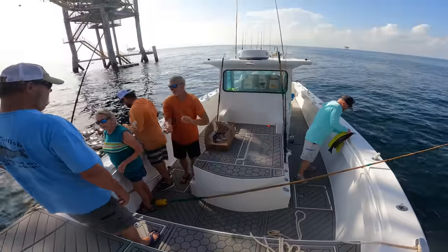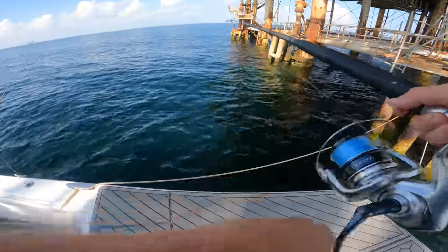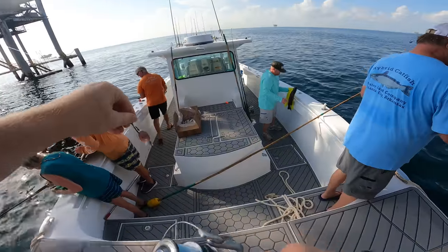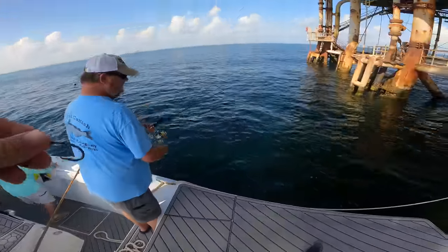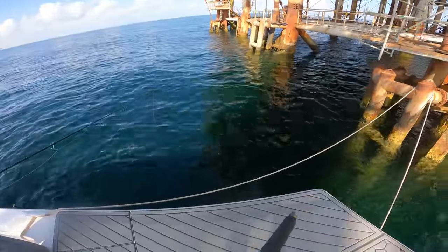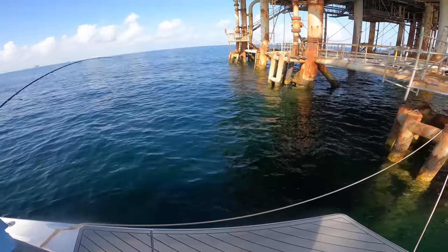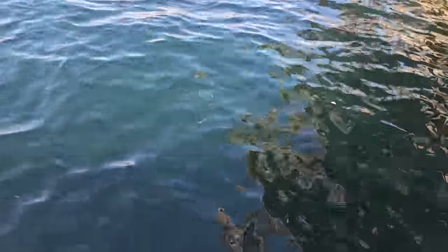They liking the live pogies? Yeah. You gonna get you one? Oh look, they're on it. They're on it. He's running. He's running. Oh look at him. Got him. Got him. Pull the hook. You're sitting there looking at them. Look at all those mangroves. All right, I gotta get out of the way.